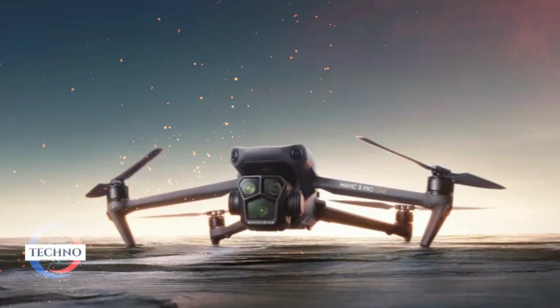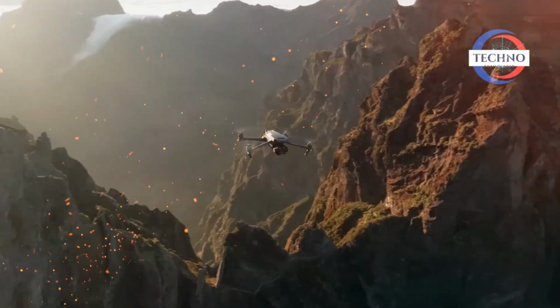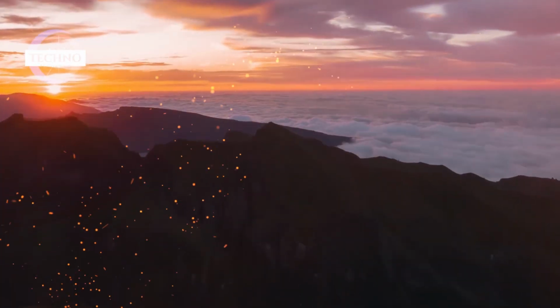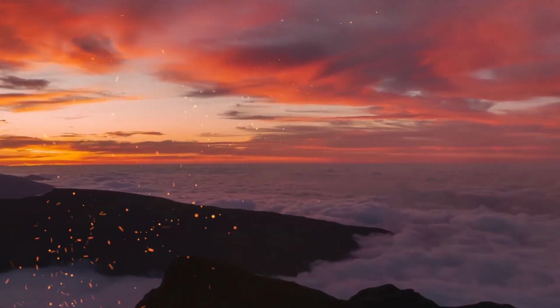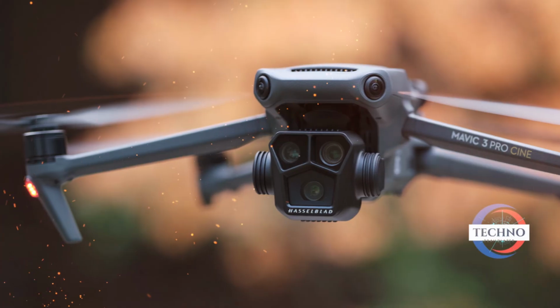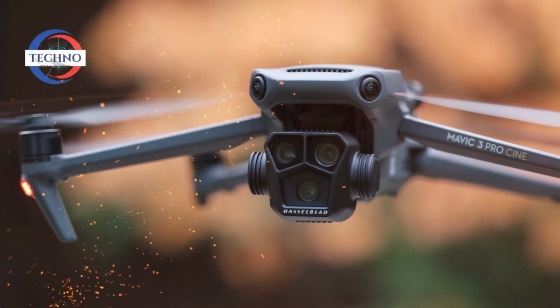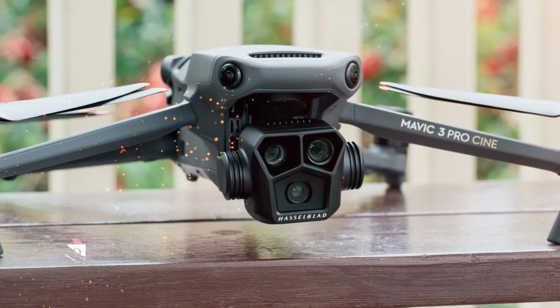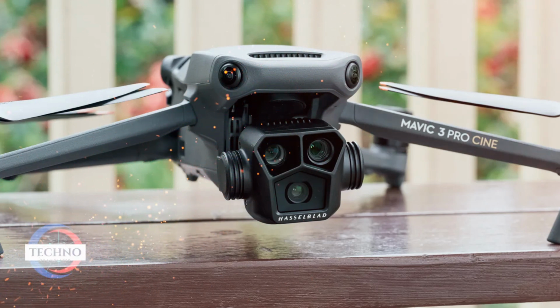In summary, the DJI Mavic 3 Pro earns its top ranking due to its exceptional camera quality, extended flight time, and advanced autonomous features. It is the ultimate tool for those who demand the best in aerial photography and videography. As we conclude our countdown, it's clear that the Mavic 3 Pro is not just a drone, it's a game changer in the world of aerial imaging, setting a new standard for what drones can achieve.